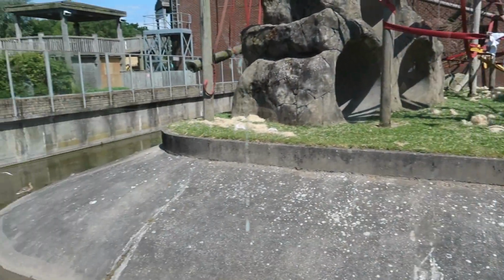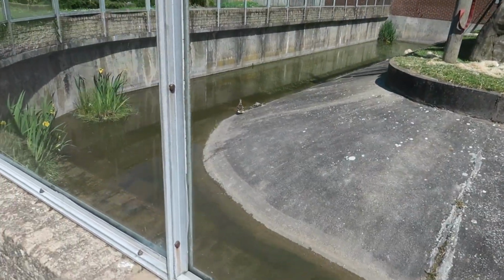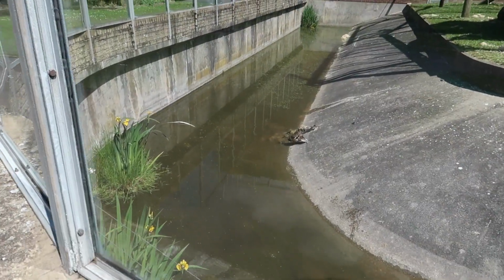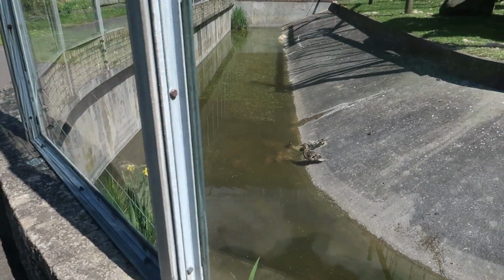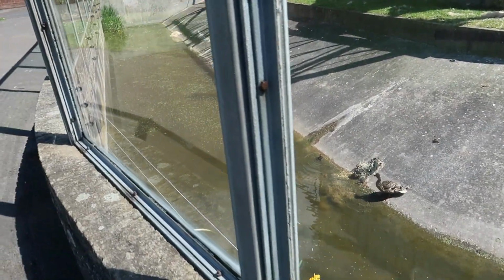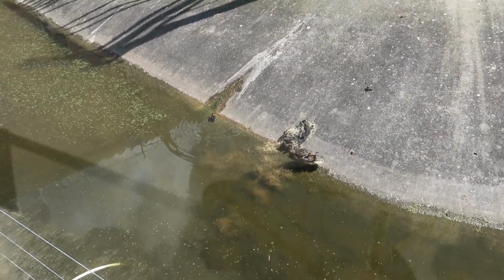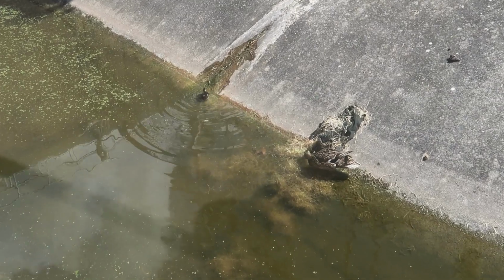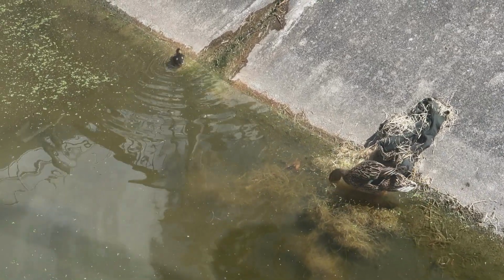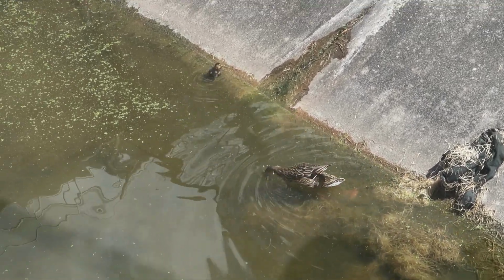And even more cute, we've got a duck down here with baby ducklings. A baby duckling there. Look at that, so cute. Oh, how many has she got? I think that's a nest. Look at them, they're so cute. Beautiful. Should be safe here.